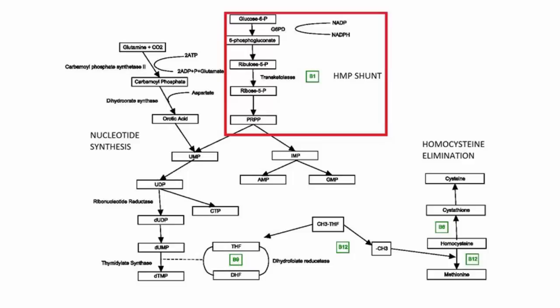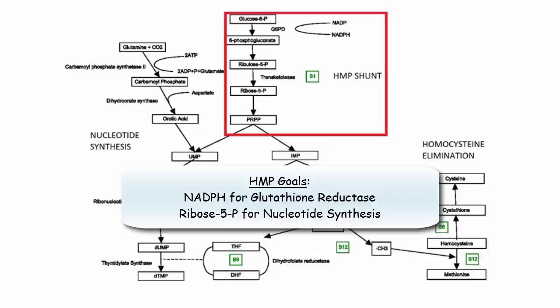So again, I think it's useful to look at these pathways, look at these questions, and think about the goals of the pathway. What is it trying to do? And then if you have some time, go back to our reference slide about how all of the pathways come together, it will really help you solidify this concept.